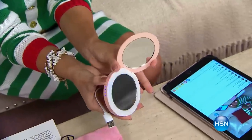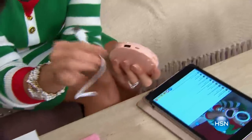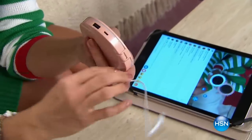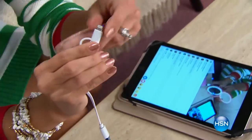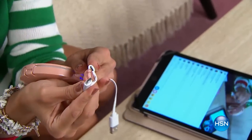There's a little button on the side that you push. And then look over here. You've got all your ports and it comes with the cord. Android or iPhone, doesn't matter. You've got both types. There's your iPhone or your iDevice, iPad, whatever the case is, and your Android.